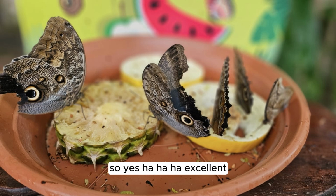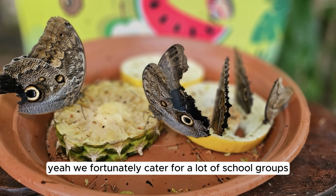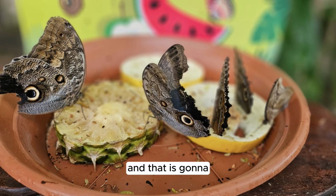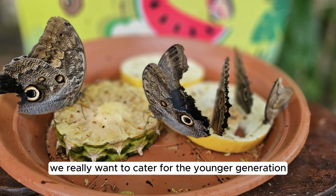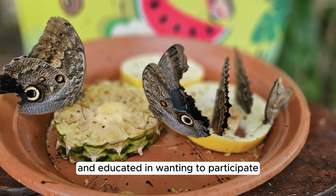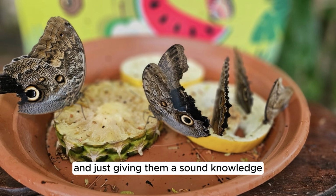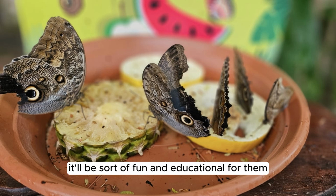Excellent. As we were arriving, a school party was coming into Tropical World. I guess that's one of your main audiences here. Yeah, we're fortunate we cater for a lot of school groups, and it's really part of our key audience. That is going to fit in with our big butterfly weekend. We really want to cater for the younger generation and get them interested and educated in wanting to participate in preserving the natural world and working towards habitat and climate change, and just giving them a sound knowledge, but through fun activities. So hopefully it'll be fun and educational for them.